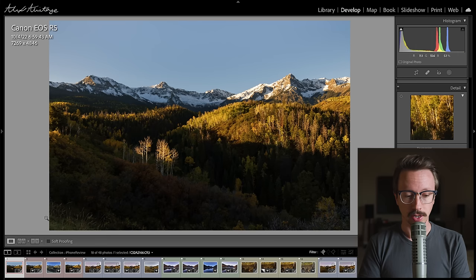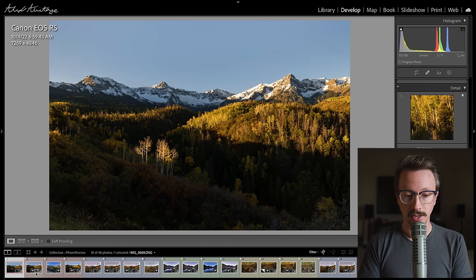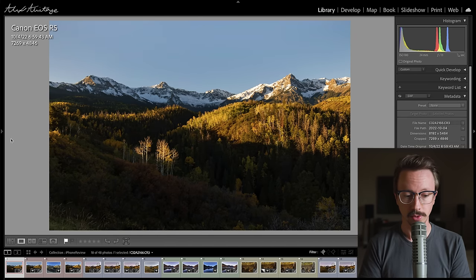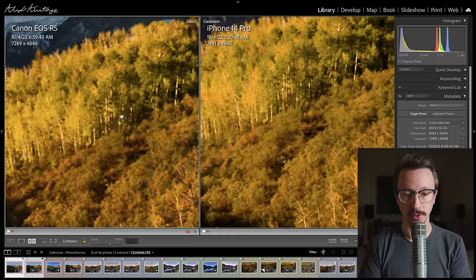Okay, so enough of me just talking. Let's actually look at the photos. Okay, so the first one, the camera A was the iPhone 14 Pro. That is this image. And this is the Canon R5 image. Now, let's zoom in. Let me go to my library module. We're going to go to our comparison. And then I'm going to zoom in. And you can see at the top of the titles, Canon R5, iPhone 14 Pro on the right.